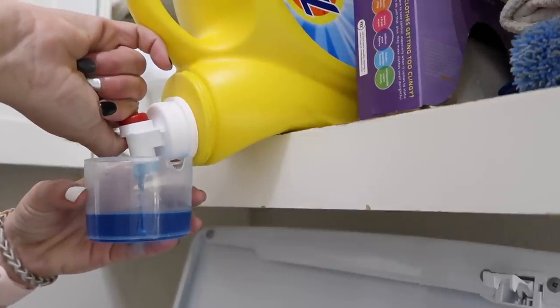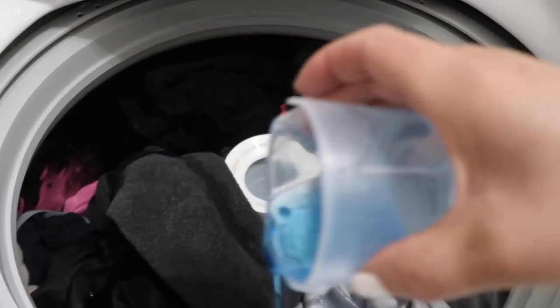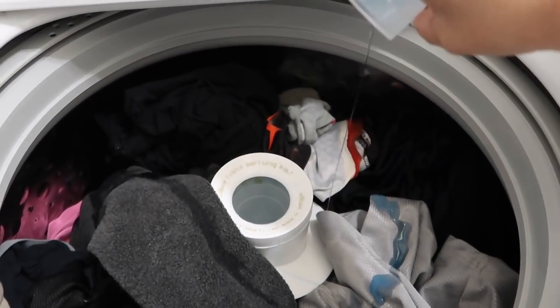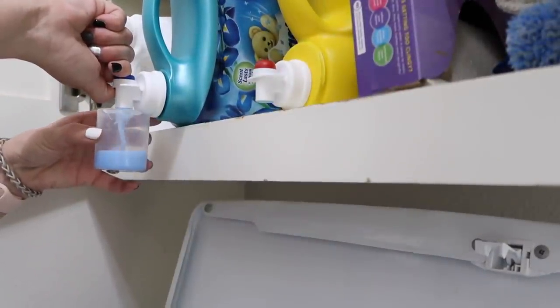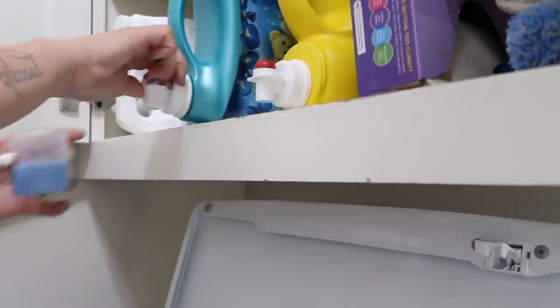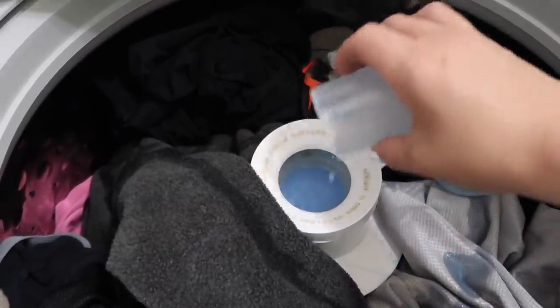I've been using this Tide. I switch up my laundry stuff quite often, but I've been liking it a lot. And then my softener is just a Walmart off-brand and it smells so good. I think it's nice to change up your laundry softener every time you buy because otherwise you get used to the scent and you don't smell it, versus when you're changing it up every time.